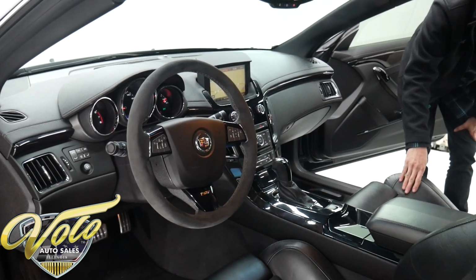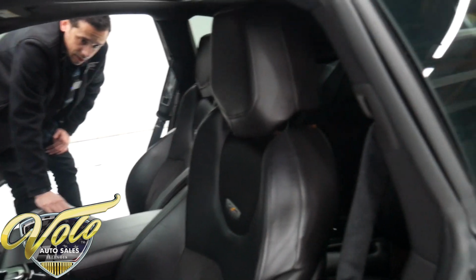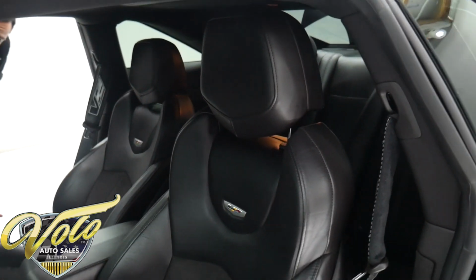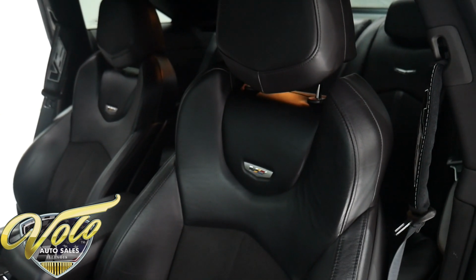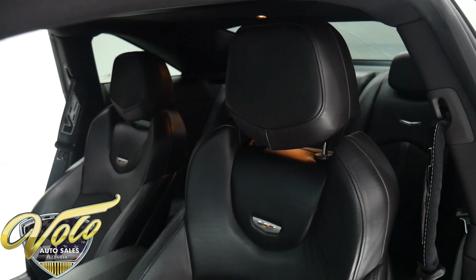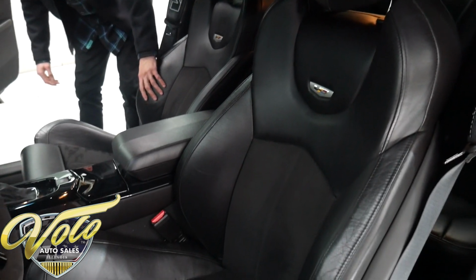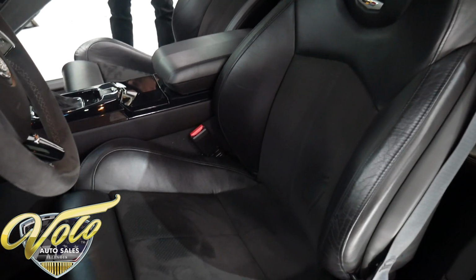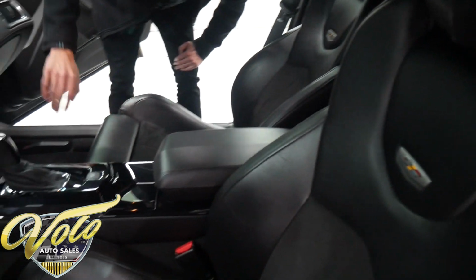Now, part of the package that he added was the Recaro seats. This is a highly optioned item that's harder to find. A lot of people surprisingly didn't option for the Recaro seats. It wasn't a cheap package to upgrade to. This car's got it. These are super comfortable. You can change the bolsters. It's all fully auto powered, even down at the bottom.